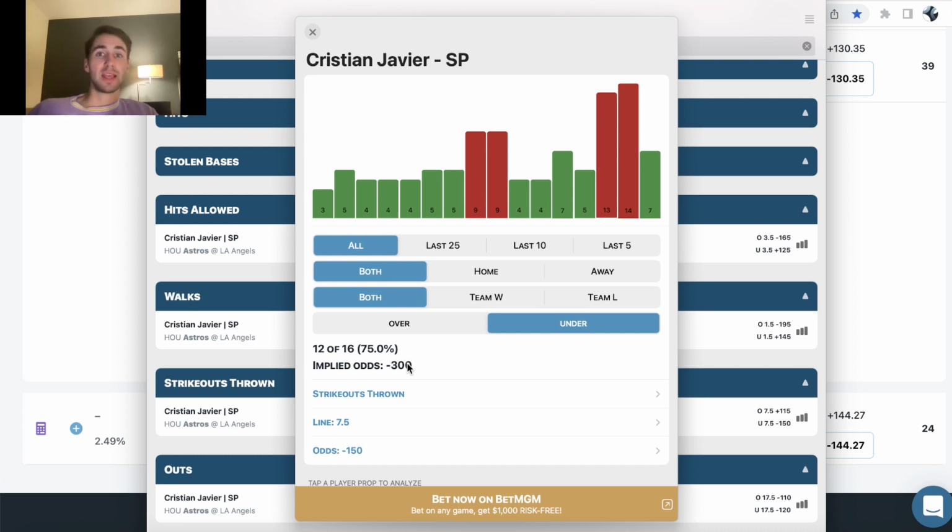What that means is if you were to bet every single game of the season, Christian Javier under 7.5 strikeouts, all 16 games, you would have broken even. If you would have bet this at minus 200, you would have made money at better odds than the implied price. If you would have bet this at minus 500, worse odds than the implied price, you would have lost money. So long story short, you can use this free OddsJam mobile app to check out what the historical trend is showing.